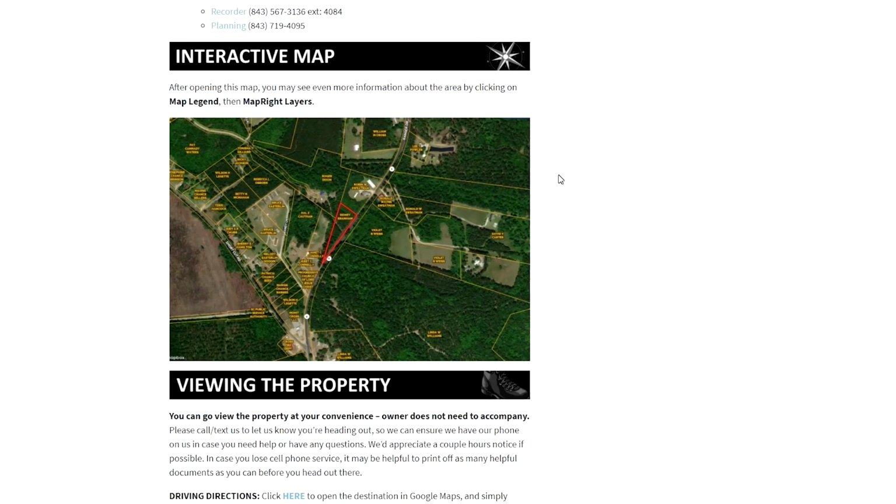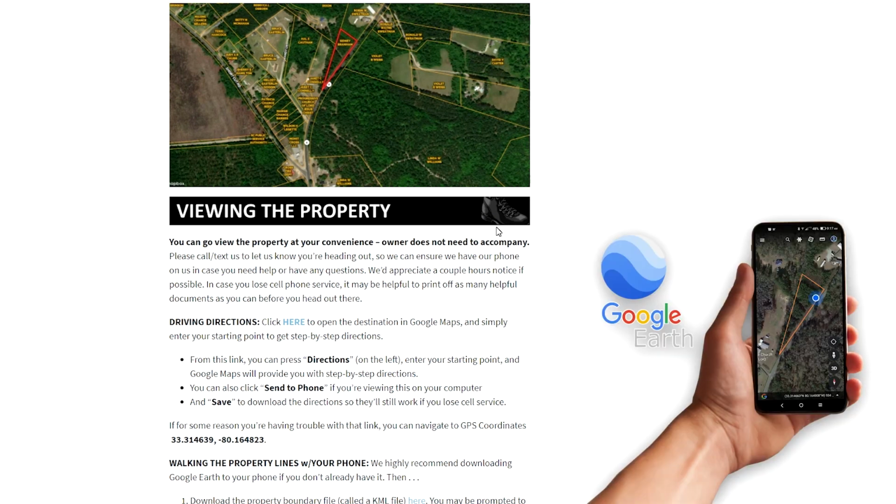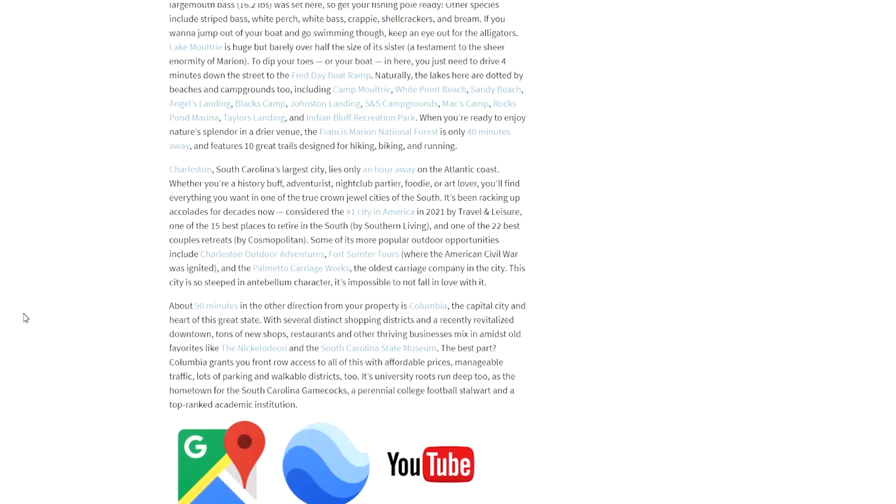If you plan on visiting the property, you can do that as soon as you want, but be sure to read this section here, Viewing the Property. It'll help you find it. And it'll also help you actually find the property lines by using Google Earth on your phone while you're on site. Very handy tool.